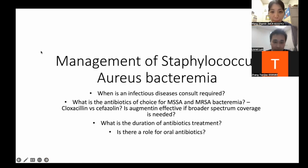Moving on to the management of Staph aureus bacteremia. I understand there is some evidence that ID should be on board, and it apparently improves mortality rates for patients with Staph aureus bacteremia. So we are wondering when one would be required, what the antibiotics of choice are for both MSSA and MRSA bacteremia, whether Augmentin is effective if we require broader spectrum coverage, like if there's another source that we need to cover for, and regarding the duration of antibiotics.